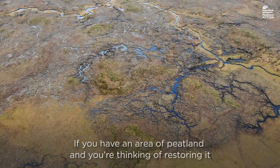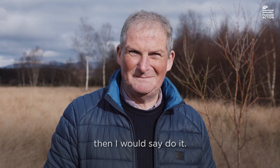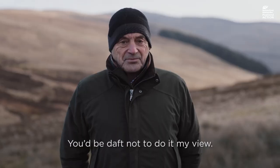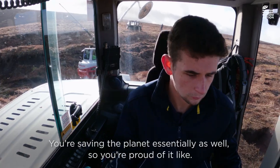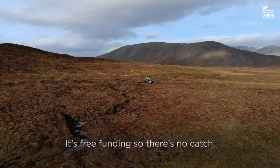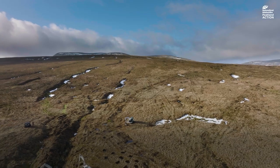If you have an area of peatland and you're thinking of restoring it, then I would say do it. There is, at the moment, 100% grant funding for this work. You'd be daft not to do it, in my view. You're saving the planet, essentially, as well, so you're proud of it. It is the right thing to do for peatland. It's free funding, so there's no catch. You've got absolutely nothing to lose.